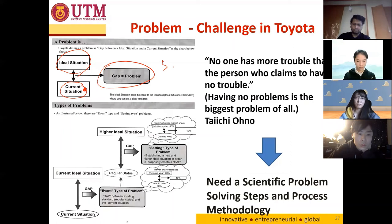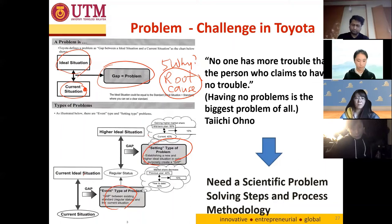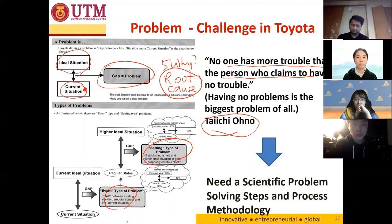Okay, five why. Why? Naze? You get the answer. Why? Naze? Keep asking why, then you can find the root cause of the problem. Root cause, the real problem. This is a setting type of problem, whereby there is the current situation and the ideal. This is the type of problem that they must understand, then they will have to solve it. Okay. And Taiichi Ohno said, no one has more trouble than the person who claims to have no trouble. So in a company, if you say you have no problem, then something is wrong with you.